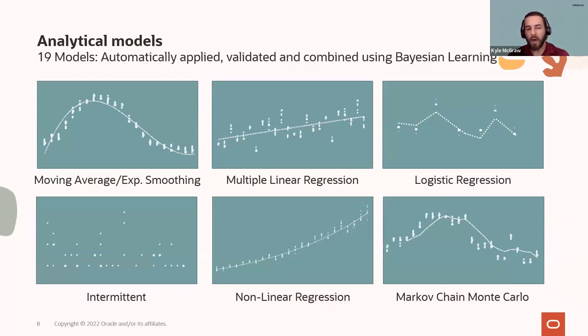Models of the past, tools of the past, even many tools of the present may have 1, 2, maybe somewhere around 4 models. Usually you have to pick one of those and it kind of is applied to your whole plan. It's not really allowing you to select which aspects of your plan or which product groups get treated differently. With our Bayesian forecasting algorithm, it's going to be giving you the best fit line every single time, incorporating whatever models and whatever factors is necessary for your data.